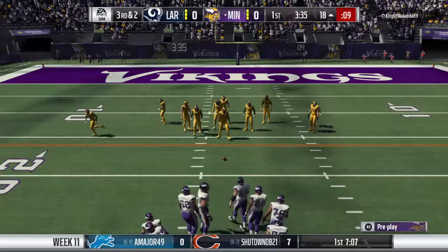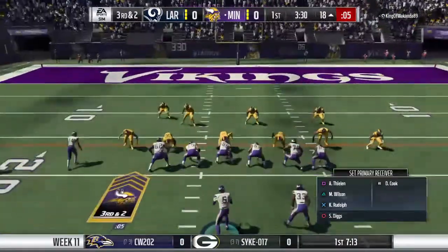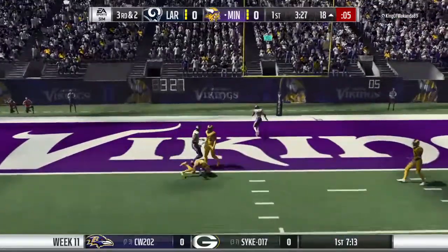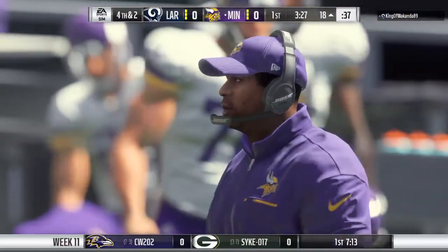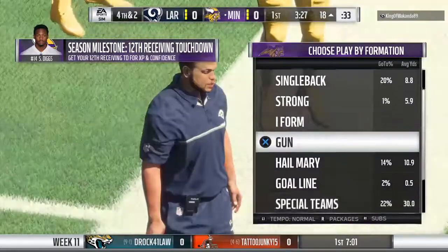They're trying to keep the drive going. This will be play number 8. It's 3rd and 2. From the gun, Bridgewater. And he can't hang on to it. Nearly picked. He's known for his hands defensively. But instead it just brings up 4th down.